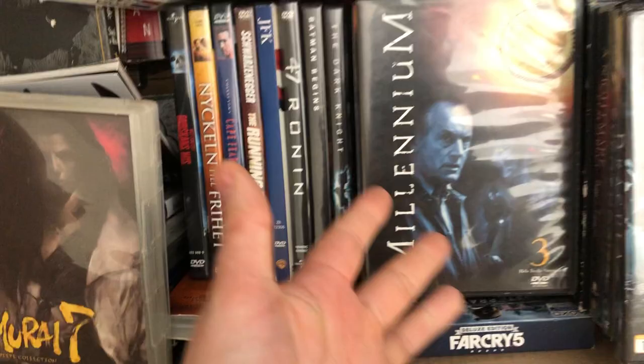And it's just movies and stuff like that. Samurai 7, Millennium, entire series. Season 1, 2, 3, and we got some Batman stuff. Move on to the important stuff.